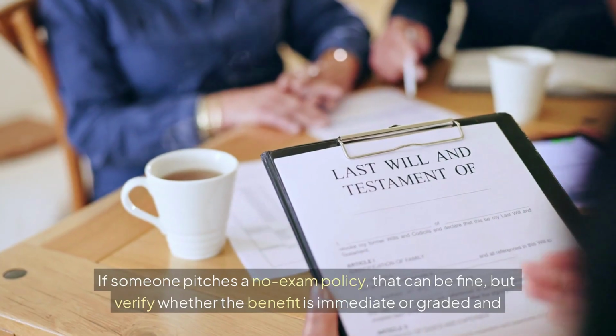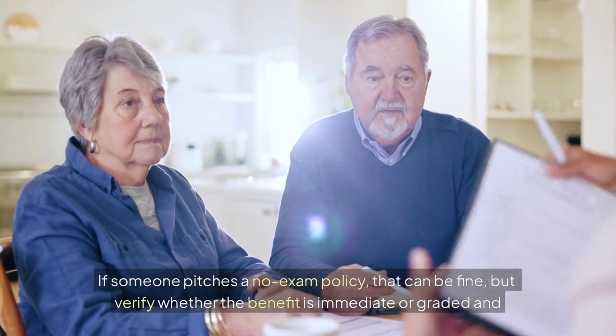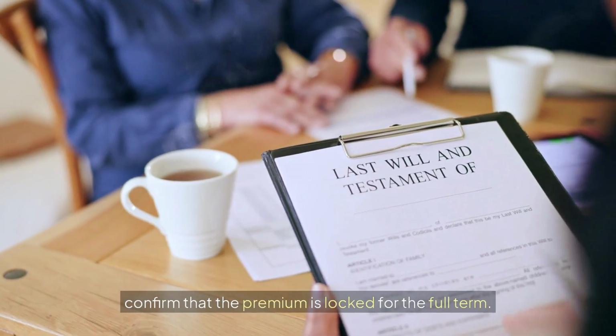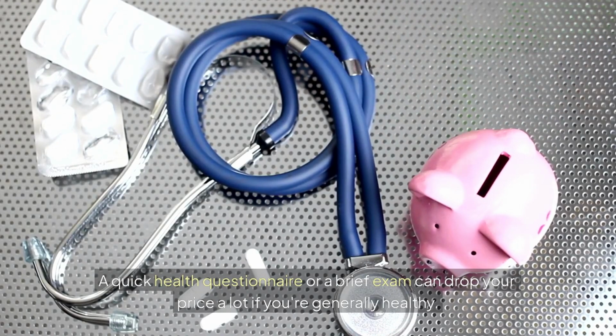If someone pitches a no-exam policy, that can be fine, but verify whether the benefit is immediate or graded and confirm that the premium is locked for the full term. A quick health questionnaire or a brief exam can drop your price a lot if you're generally healthy.